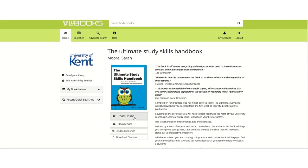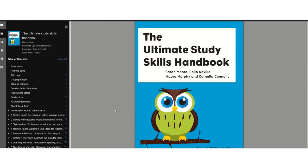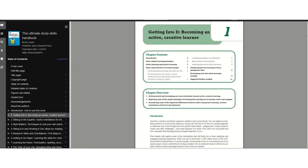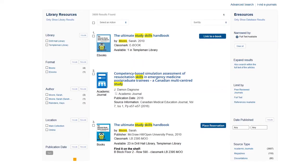To read online, just click on the read online option and you can then navigate to the section of the book that you require. Like with this example, the library will also have print versions of many of the titles.